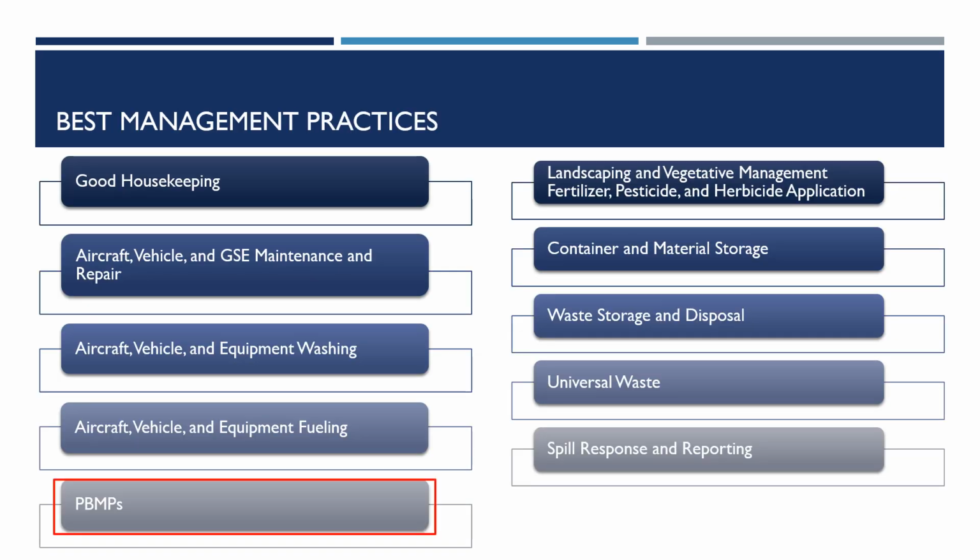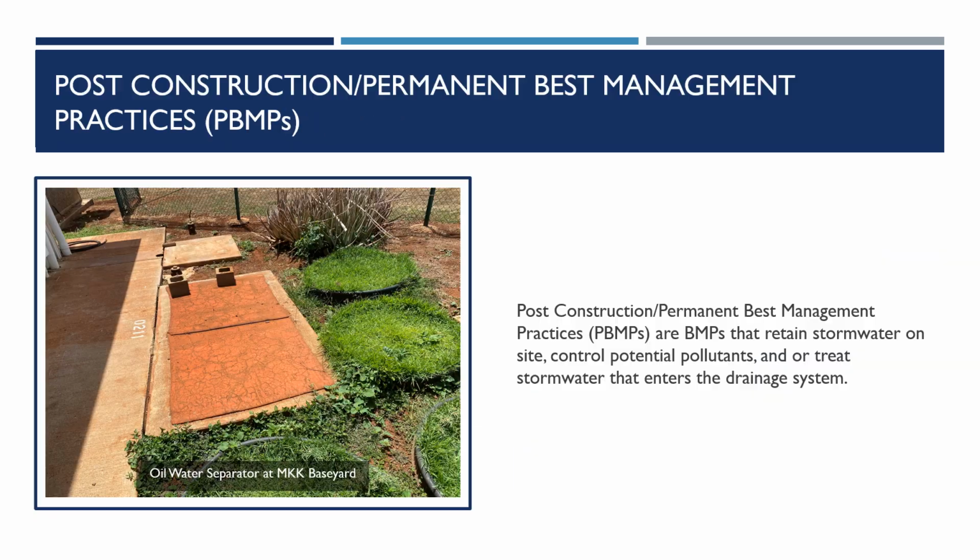The following slides will cover post-construction BMPs. Post-construction best management practices, or PBMPs, are BMPs that retain stormwater on site, control potential pollutants, and/or treat stormwater that enters the drainage system.